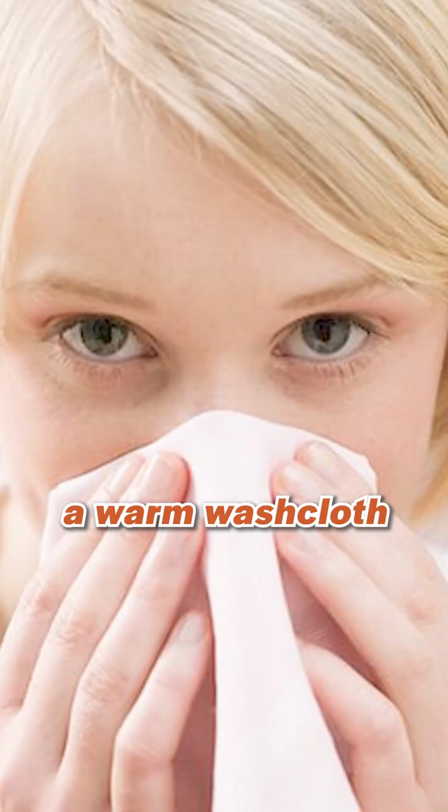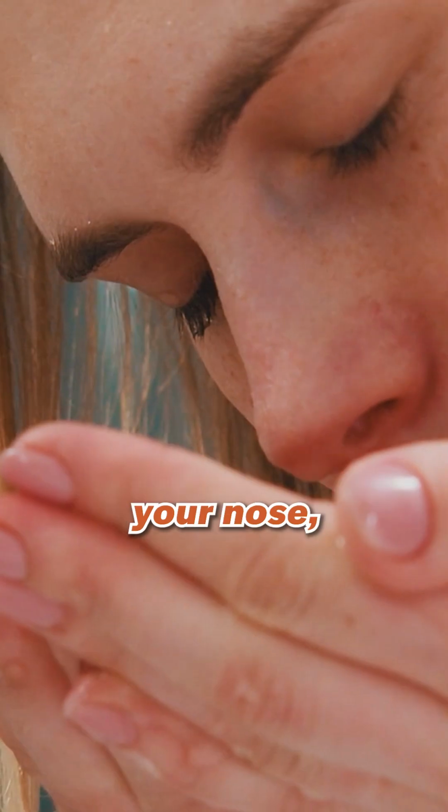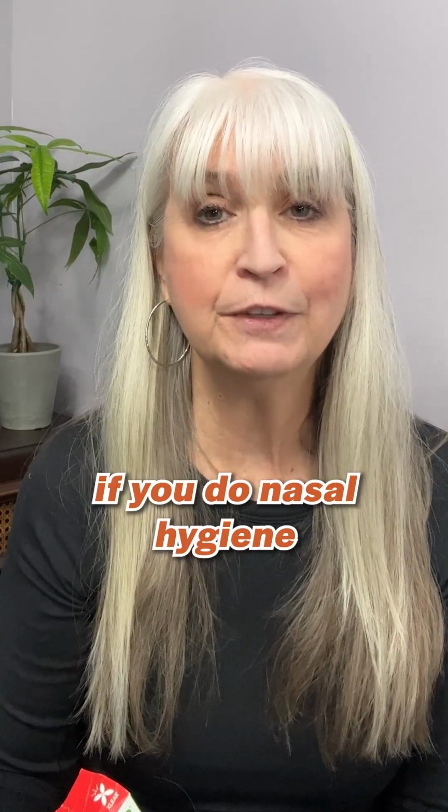If you don't like putting stuff up your nose, you can take a warm washcloth and put it on your nose before you go to sleep, and just make sure that you've blown out your nose, you've cleared out your nose before you go to sleep, and that will help you sleep better if you do nasal hygiene.